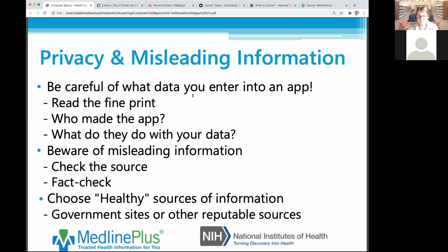Beware of misleading information when you're looking up health information online. And again, I'm going to be talking about that more in a little bit. Always fact check, look at more than one source, and choose healthy sources like government sites or organizations as opposed to something like WebMD.